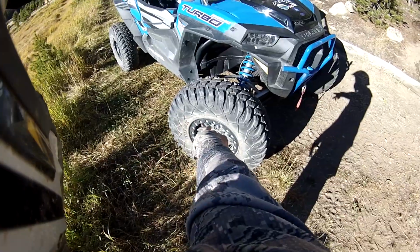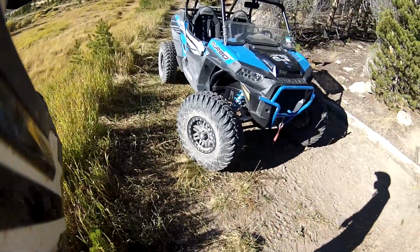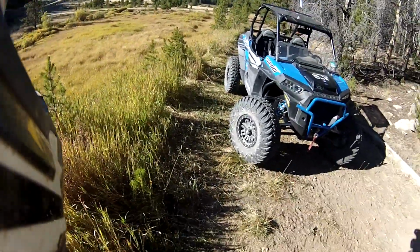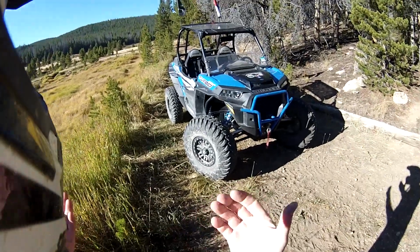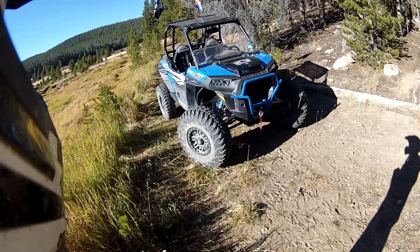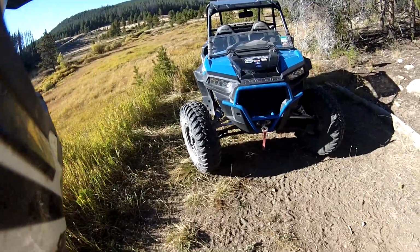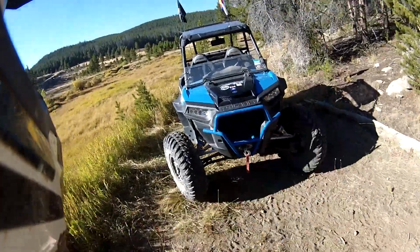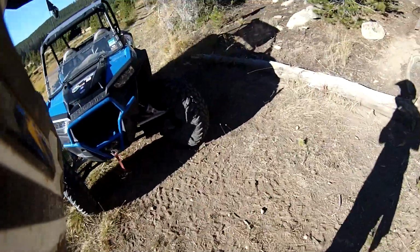Again, these are 32x10-14s on a Tusk Teton beadlock wheel. Fantastic wheels also. This review isn't necessarily about the wheels, but a lot of people have drawbacks and hang-ups when it comes to beadlocks. They do tend to leak, and they're hard to set up and whatever. Doesn't matter. These have been fantastic. No leaks. These tires hold air.